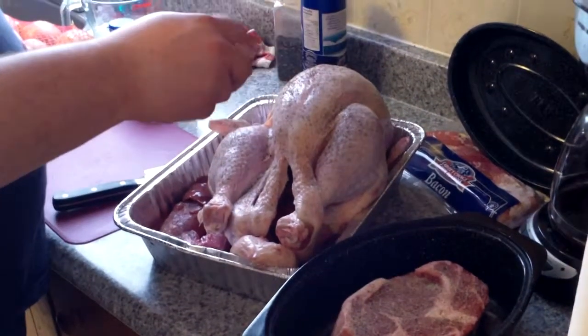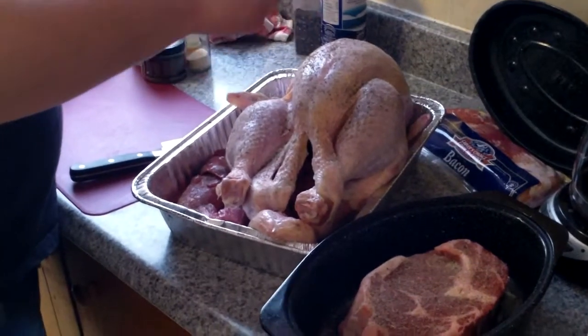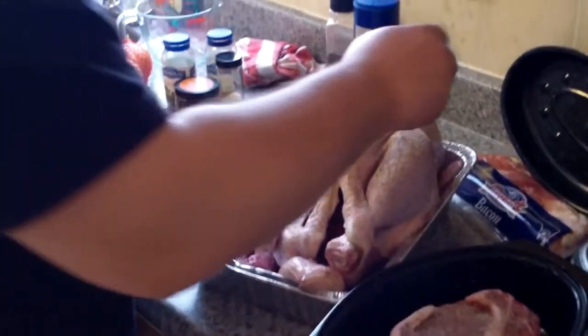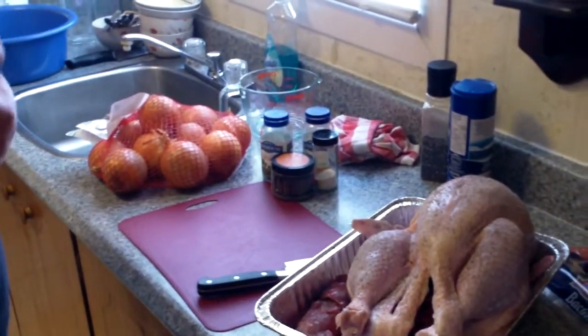I usually use cloves of garlic, and again, because of the whole power outage thing, I didn't get a chance to really get to the grocery store, so we're going to be using just garlic powder. Usually what I like to do is get one of those really big elephant garlics and stuff it right up inside the turkey, and that way all the aroma from the garlic goes inside of the turkey.